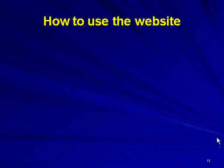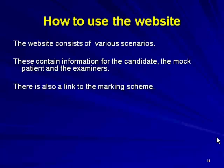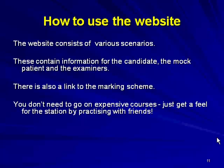The website consists of various scenarios. These contain information for the candidate, the mock patient, and the examiners. There is also a link to the marking scheme. You don't need to go on expensive courses, just get a feel for the station by practicing with friends. It'll be fun.